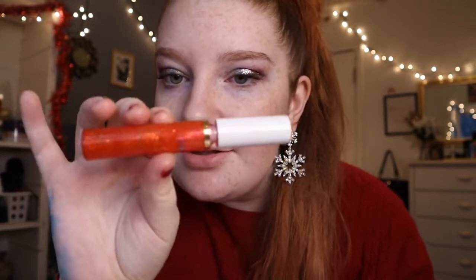Now I'm gonna take my mascara and my eyelash curler and curl my lashes. I put red and green in the crease. So I did my mascara. So the last thing I'm going to do is use this little lip gloss. And our look is done.